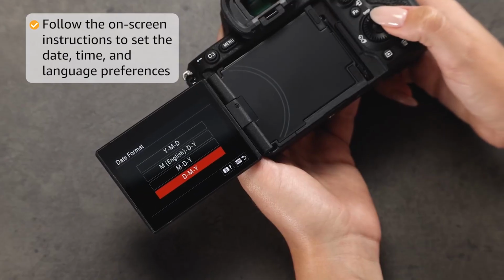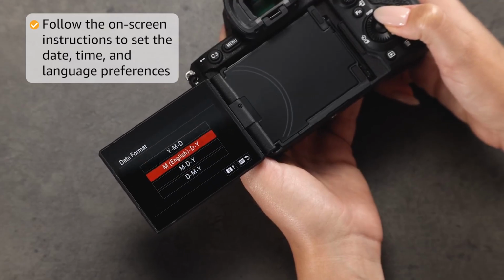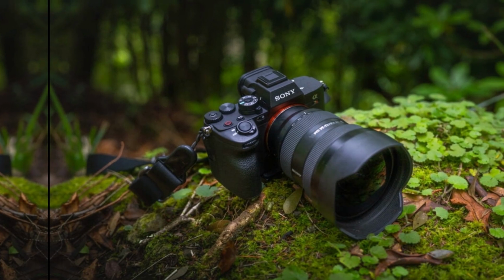Still searching for the perfect Sony camera? Don't give up just yet. We have more coming your way.